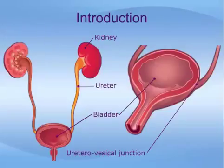Urine is made in the kidneys and travels down a long, soft, flexible tube called the ureter to the bladder where it is stored. During urination, the bladder, which is mostly made of muscle, contracts and expels the urine out of the body through the urine channel or urethra.